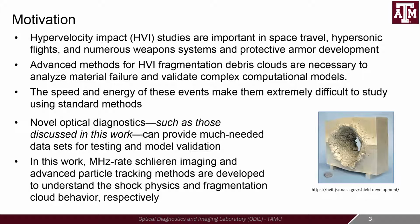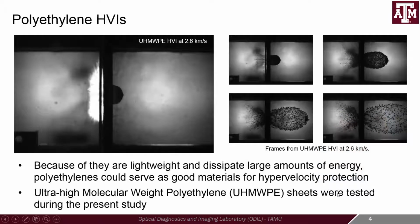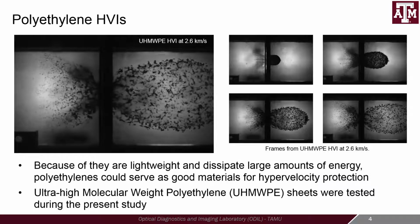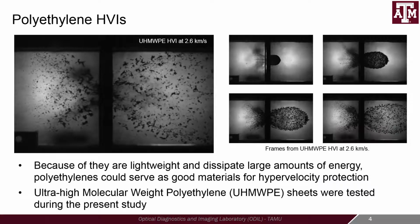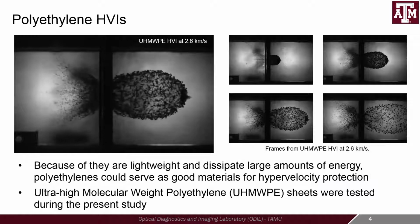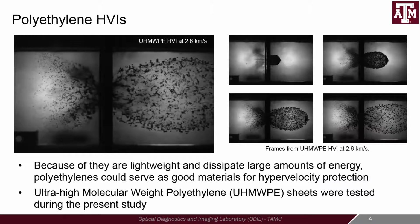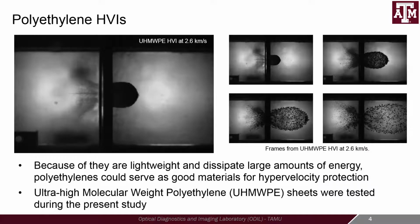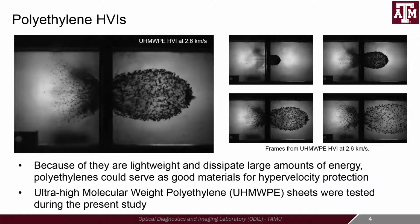In this work, we're going to look at megahertz rate Schlieren imaging and advanced particle tracking methods to understand shock physics and fragment behavior in hypervelocity impacts. Specifically, we're going to focus on polyethylene hypervelocity impacts. Because polyethylenes are lightweight and can dissipate large amounts of energy, they could be a prime candidate for hypervelocity protection structures. We're also going to look today specifically at ultra-high molecular weight polyethylene sheets impacted with aluminum spherical projectiles.